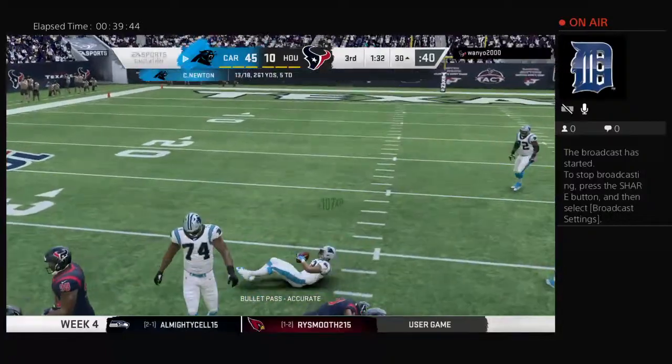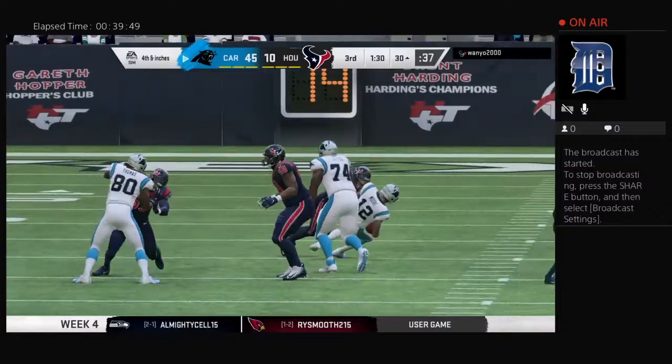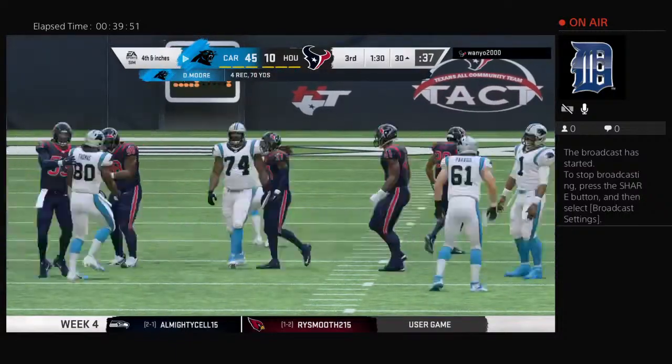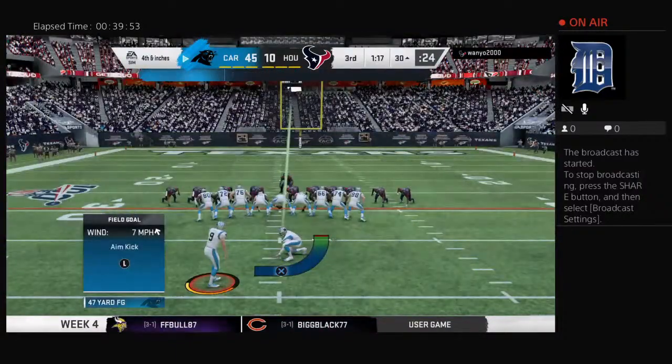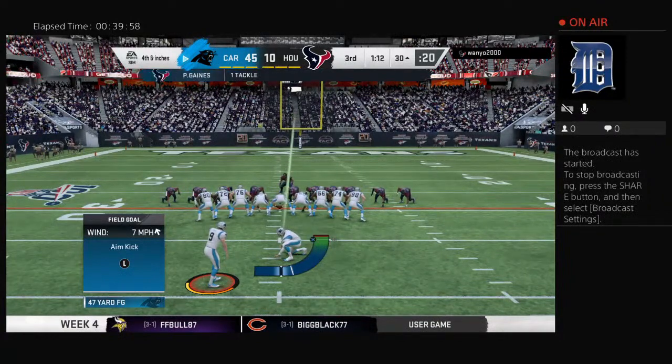Quick slant, caught by Moore. And boy, he is very close to a first down, but from where they're spotting that football, he's going to be a foot or so short. So out comes a field goal team now for the second time here today. He made his first, this from 47 yards out.